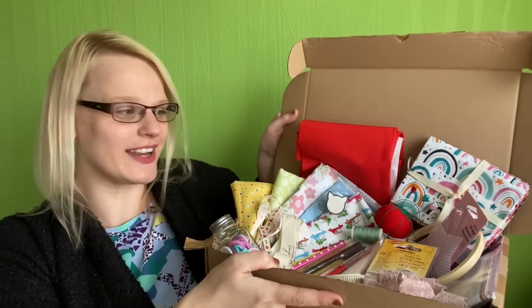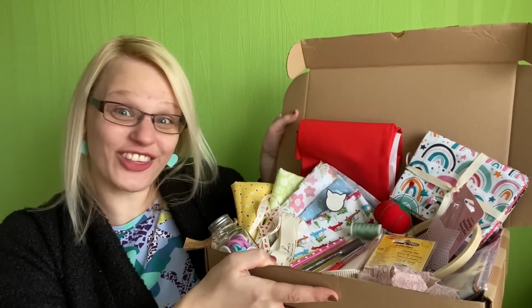So I'm going to show you what was inside the advent calendar. I've laid it out all lovely here because I did take a picture of it. I mean, look at all those goodies. I will show them to you all individually. Now, I paid £50 for the advent calendar, and I have to admit, I think it was well worth that because the goodies inside are just wonderful.